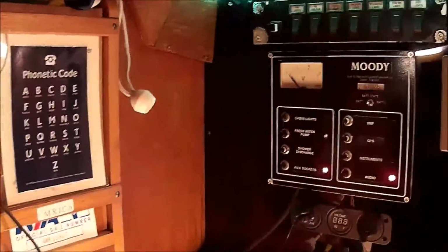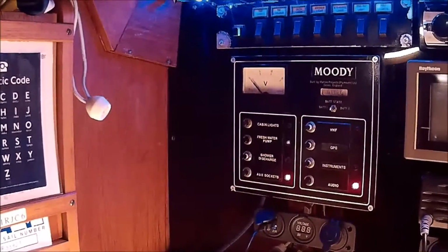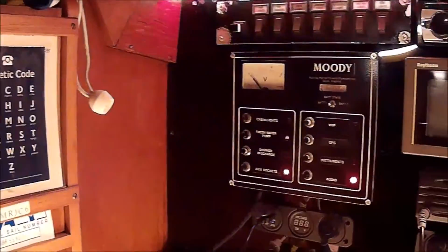I've now got LEDs that work on a remote, so you can do all sorts of weird and wonderful things with them. You can do all these fancy colours, as you can see. So you have a bit of a nightclub if you want. They go around the boat, but mainly I have them just for the red. So at night it's good vision, so I can see what I'm doing without losing my night vision.